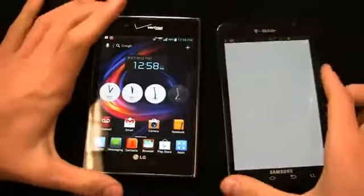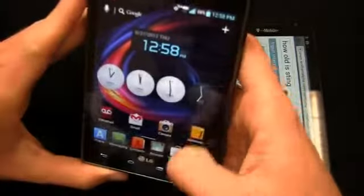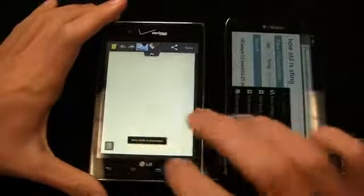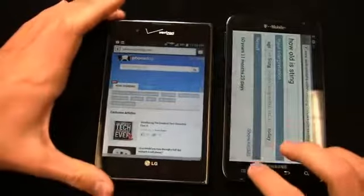Portrait to landscape transitions nice and fast, as it is over on the Intuition. Overall speed on both of these devices is relatively decent. There's not a whole lot of lag when it comes to browsing. And I did not mean to do that. The problem is I'm holding it like this. Pinch to zoom, responsive.